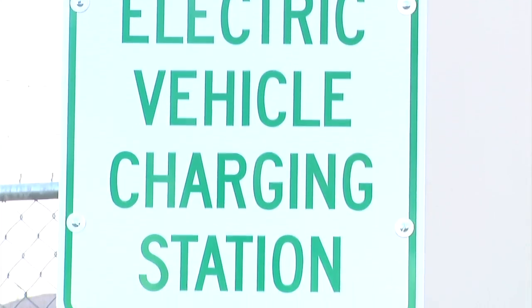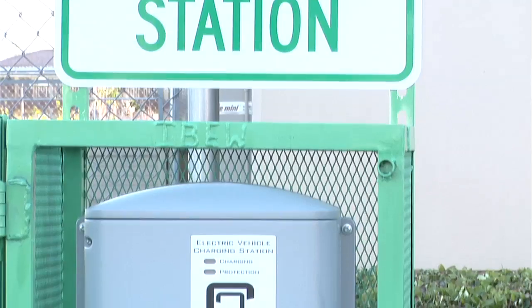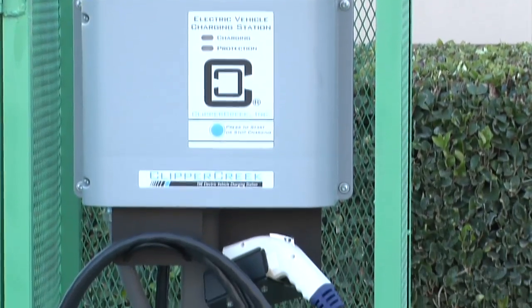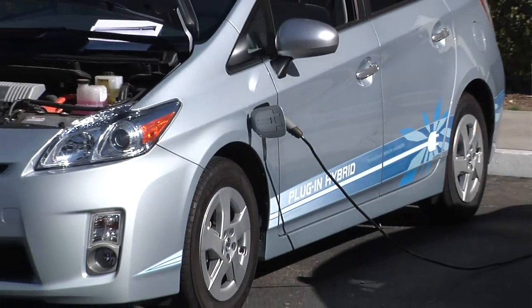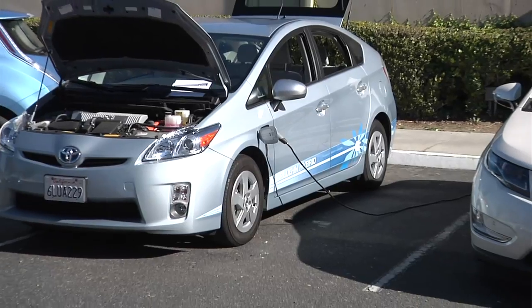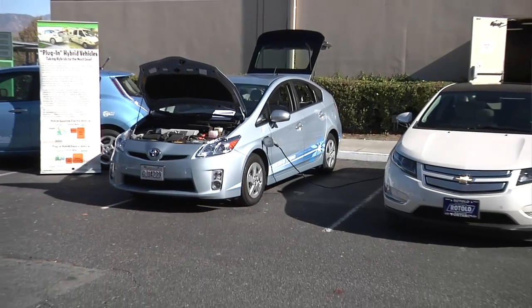We have installed these charging stations, and I think eventually as more vehicles are sold, you're going to need more and more. And it's the old saying, you have the chicken before the egg or the egg before the chicken. I think as we're doing these new buildings, we should put the infrastructure in up front. I think that's the way the economy is going, and that's the way people are looking, is for more green vehicles.